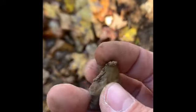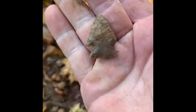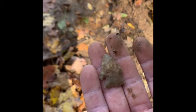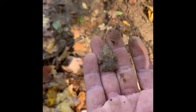Oh, yeah! Heck yes. That's nice. Right on. Not sure what type that is. Looks like a little dart point, maybe. Archaic. We find a lot of Adenas in here, but I have yet to find any pottery in this field, so I'm thinking it's older, but we still need to find more stuff to see.